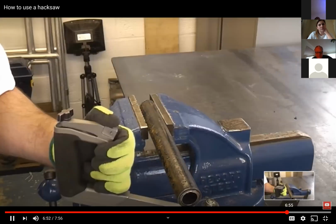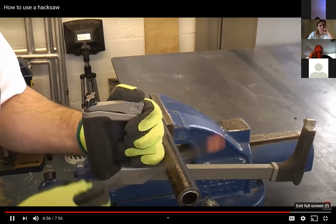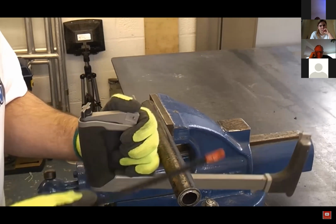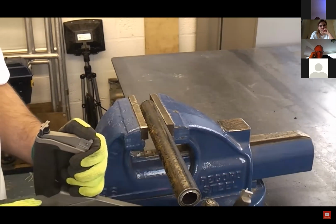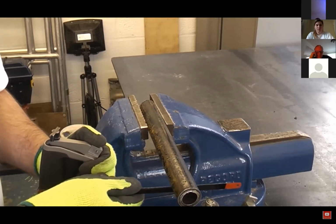Another thing you can do with a hacksaw is to turn the blade upside down. If you imagine this piece of pipe being up close to a ceiling and you want to cut it, cutting upward is a bad idea because eventually your blade will get trapped, plus you're actually taking the weight of the hacksaw.